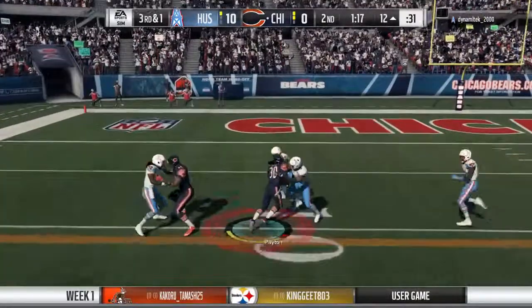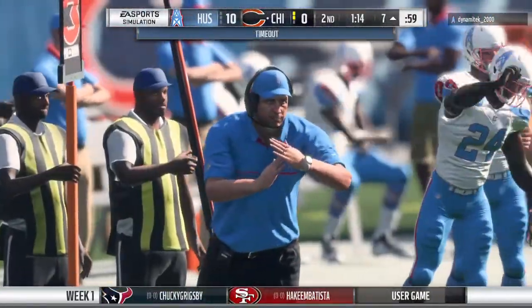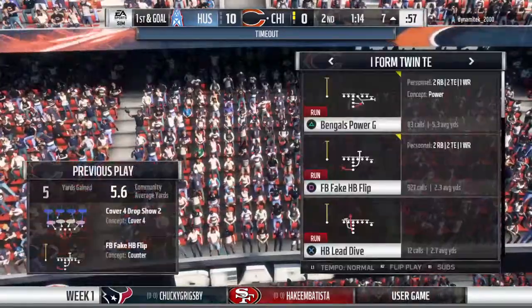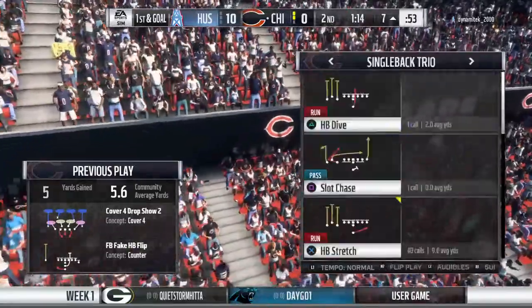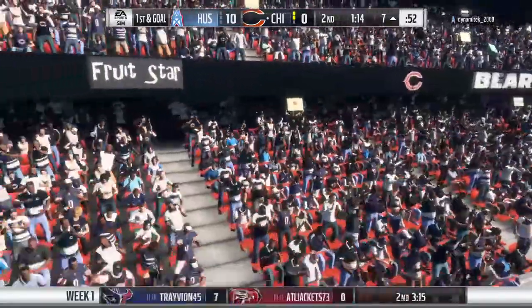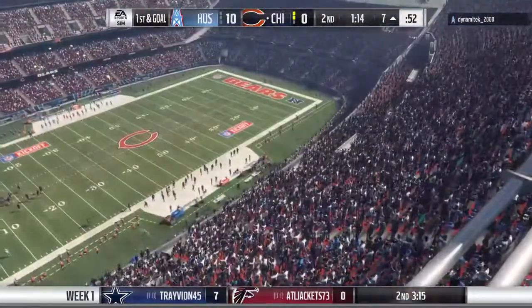And they'll go on the ground. And he picks up the first as he's able to take it down to the 7-yard line. And play is stopped here. Timeout. It's the defense calling the timeout here. And they'll be disappointed to have to burn one there after giving up the first down.